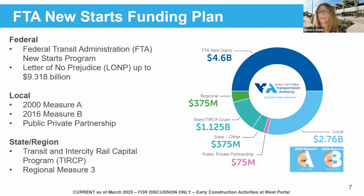We are in a process to seek federal funding, looking at getting just under 50% from the federal government through a program that's called New Starts. We're in the application process right now. We anticipate somewhere around $4.6 billion coming from the federal government. We, in the meantime, got a letter that gave us permission to keep advancing the project and to continue on in advanced design until we get all the funding needed.